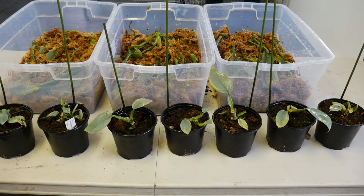So all that's left to do for these guys in the back here is to put the lid on them, give them some light, and we'll keep checking back on them, see if this method works. But yeah, that's pretty much it.